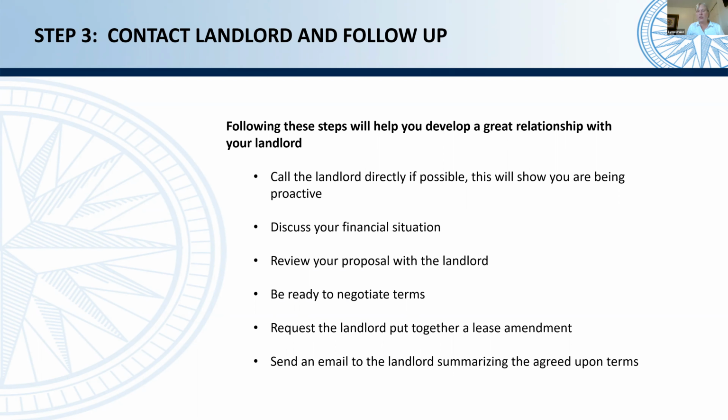Be ready to negotiate. Just because you put out an offer to the landlord doesn't mean they're going to take it. But do not be ridiculous. Do not say, I'm not paying rent for the next year. You're going to get nowhere with that discussion. So be careful, be respectful.